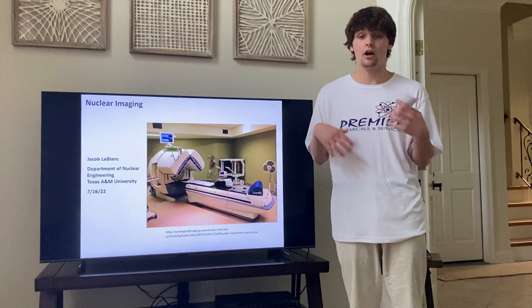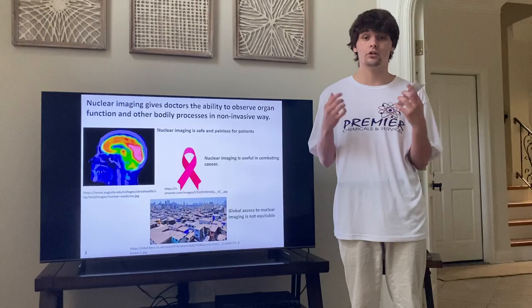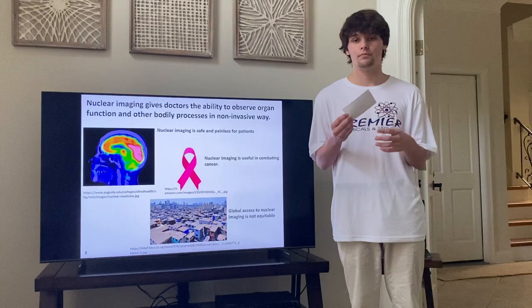way. So, first, I'm going to talk about why nuclear imaging is attractive for some patients. Then I'm going to talk about how nuclear imaging plays a role in combating cancer. And then I'm going to talk about some of the problems with availability in regard to nuclear imaging globally.